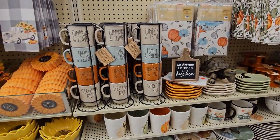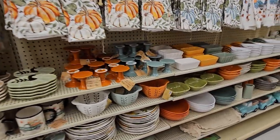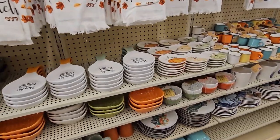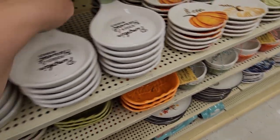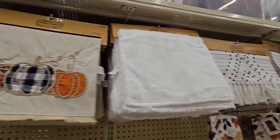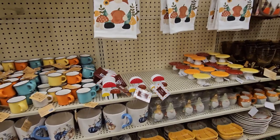What is this, guys? This is fall stuff at Hobby Lobby. I went to look for clearance on 4th of July stuff. And I guess I should have known they'd have fall stuff out, but I was just pleasantly surprised because summer's in full swing here, but I really did enjoy going through these aisles. I'm not going to lie.